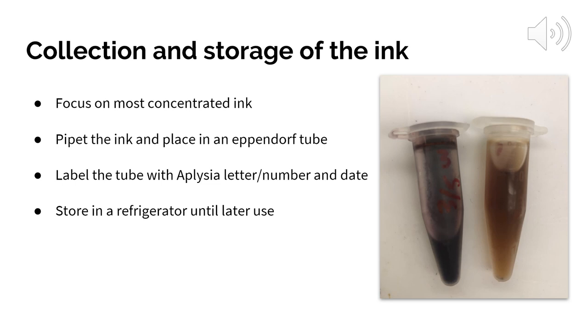Now, we will be discussing the collection and storage of the ink. When we observe the Aplysia inking, we immediately grab a pipette and an Eppendorf tube, as seen in the image above. The ink is collected with a pipette, and we strive to attain the most concentrated ink possible. Once the ink is collected, we place it in the Eppendorf tube, which is then labeled with the Aplysia number and the date. The ink is then stored in the refrigerator for use in the near future.